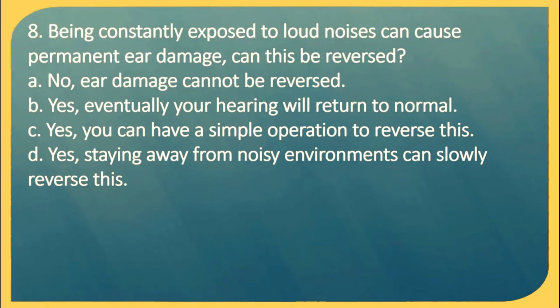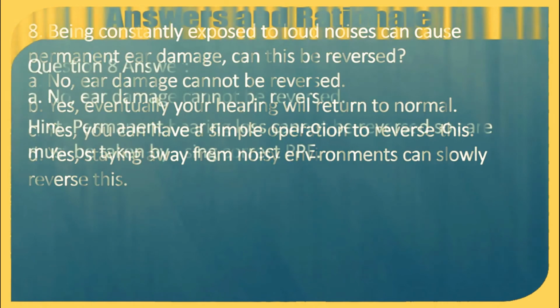Question 8. Being constantly exposed to loud noises can cause permanent ear damage. Can this be reversed? A. No, ear damage cannot be reversed. B. Yes, eventually your hearing will return to normal. C. Yes, you can have a simple operation to reverse this. D. Yes, staying away from noisy environments can slowly reverse this.